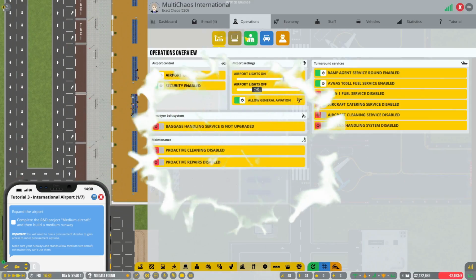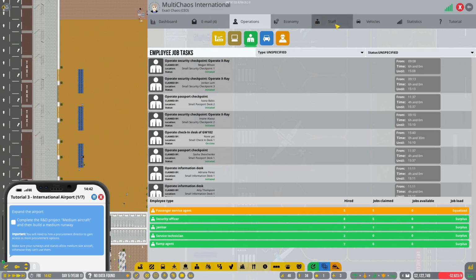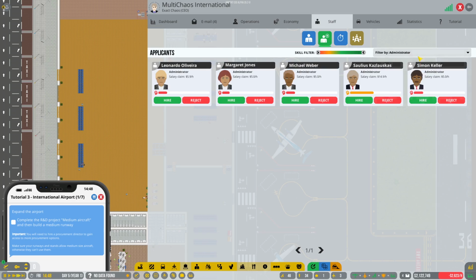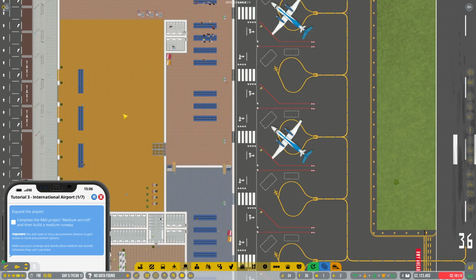Let's quickly have a look at the status of our... Okay, so passenger service agents needs to maybe come up a little bit. So let's add an additional passenger service agent. That one seems to be pretty good. Let's just add all three of these.